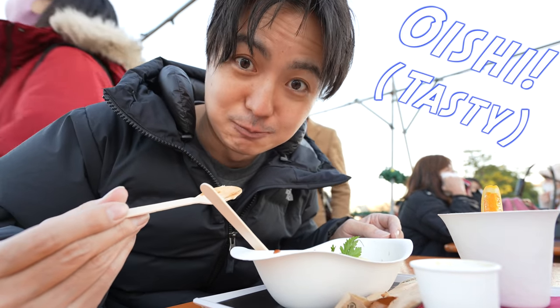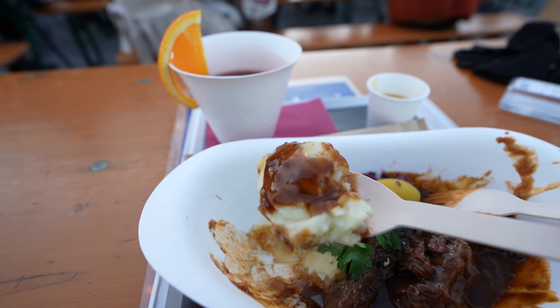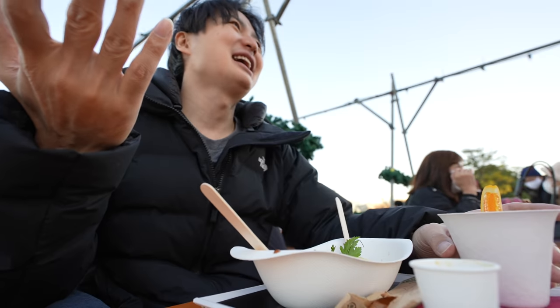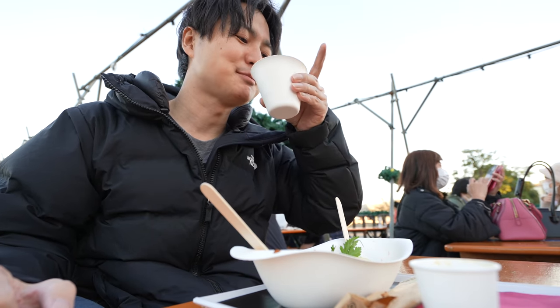いただきます。Oh. Oishii. But nothing special though. It's a regular baked potato. But you know, I love the atmosphere. So because of that, it makes me feel better. Loving it.